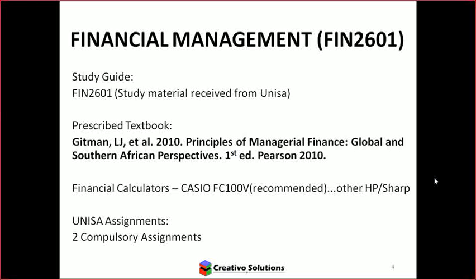Okay, so the study guide you would have received from UNISA. The UNISA study guides for finance, for INV, FSC, their study guides are quite good. For some of the other modules, they aren't as detailed. So you do need to focus mainly on the textbook. The textbook is the best resource to refer to in terms of content and theory.